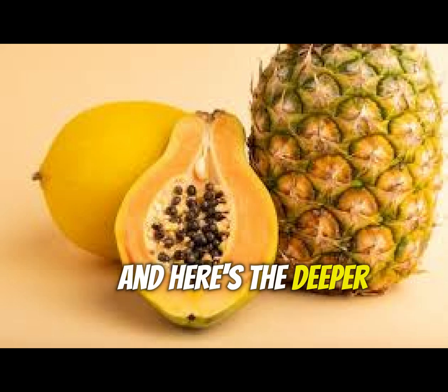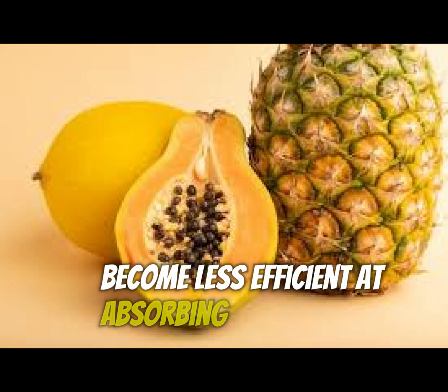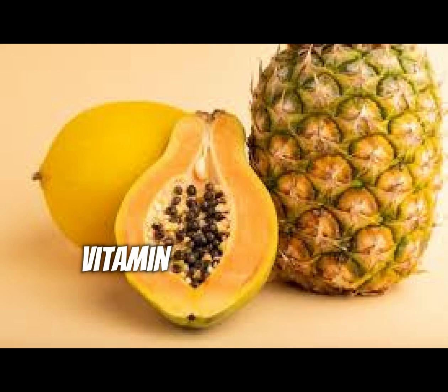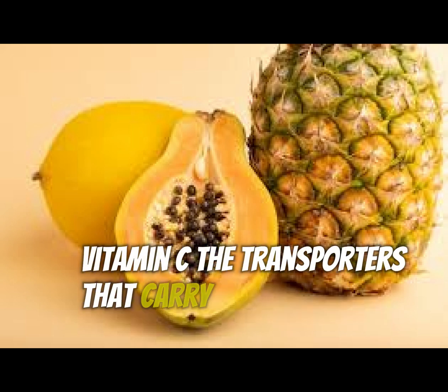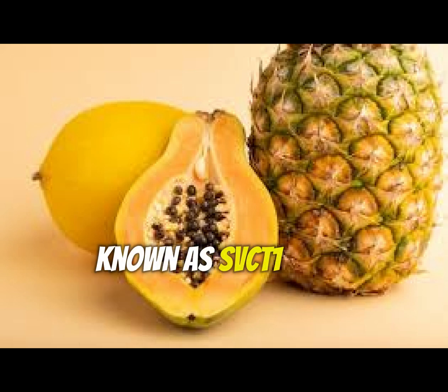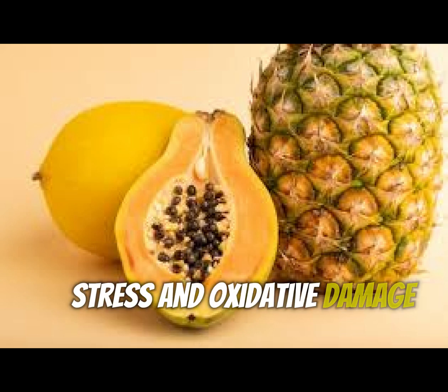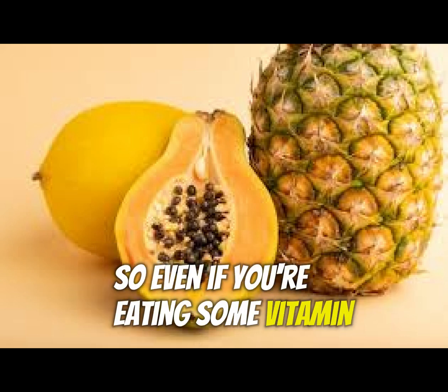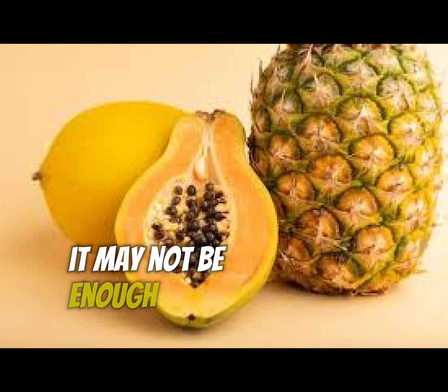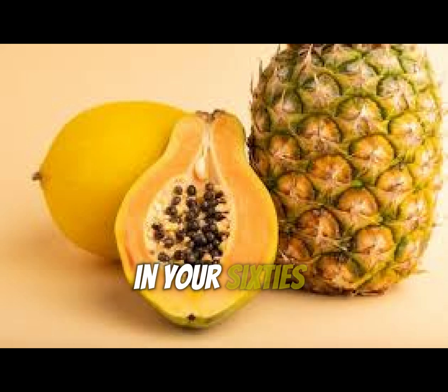And here's the deeper layer. As we age, our cells become less efficient at absorbing and utilizing vitamin C. The transporters that carry it into cells, known as SVCT1 and SVCT2, become less active with age, stress, and oxidative damage. So even if you're eating some vitamin C, it may not be enough for optimal collagen support in your 60s, 70s, and beyond.